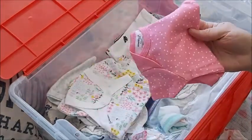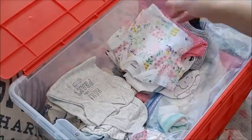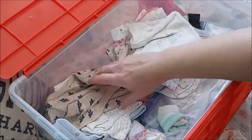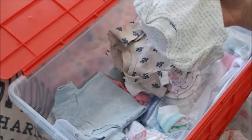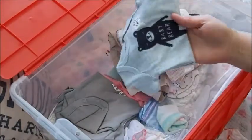These are what I bought from the city over the summer. I did a haul on that during the summertime. These are some of my boy clothes, and I guess some of these are unisex. This one is definitely boy.